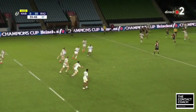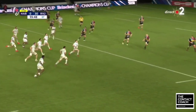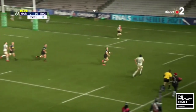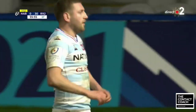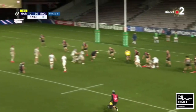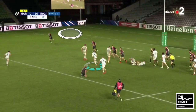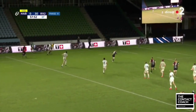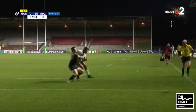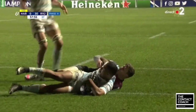It's now in the space where Russell wants to be. And he puts another beautiful little kick in. I don't know how this didn't go into the hands, but you can see how Racing are using their kicking intent to apply pressure. Now from that resulting set of play, because he was under advantage, Russell once again sees the space in behind. This time it does pay off, and there's your try.